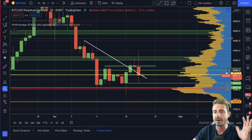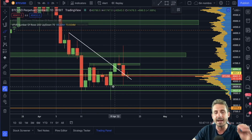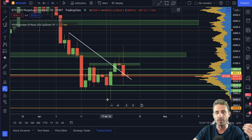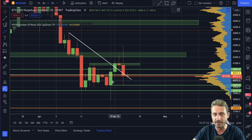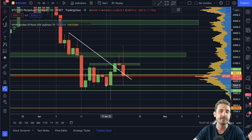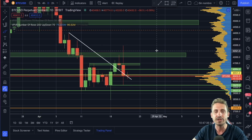Nothing much to add on the daily, but something I wanted to point out: we did have a major daily level. Just remember, a few days ago when we dropped all the way down to the 38.4K levels, we had a massive big wick to the downside, then recovered nicely. We had an opening and a close just around the 39.6K range. To be exact, it's at $39,670. We tapped that daily level to perfection.